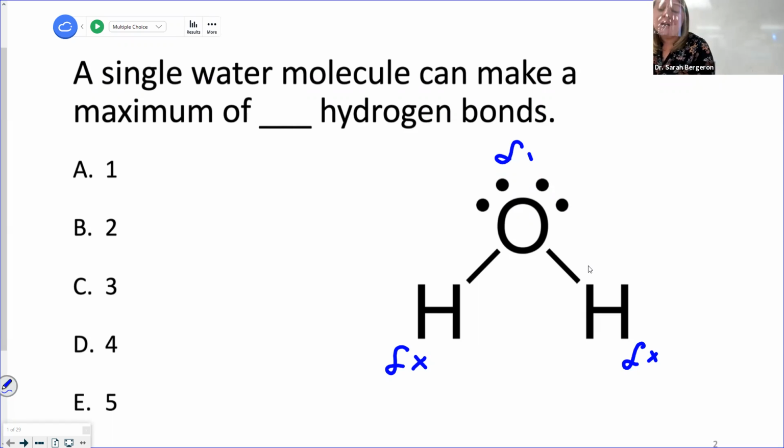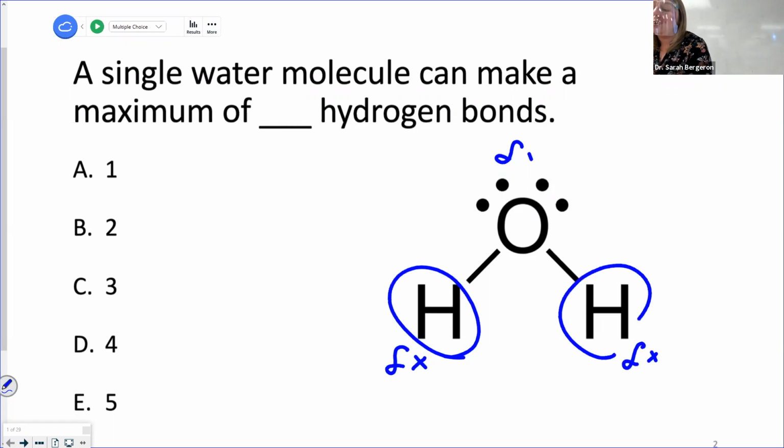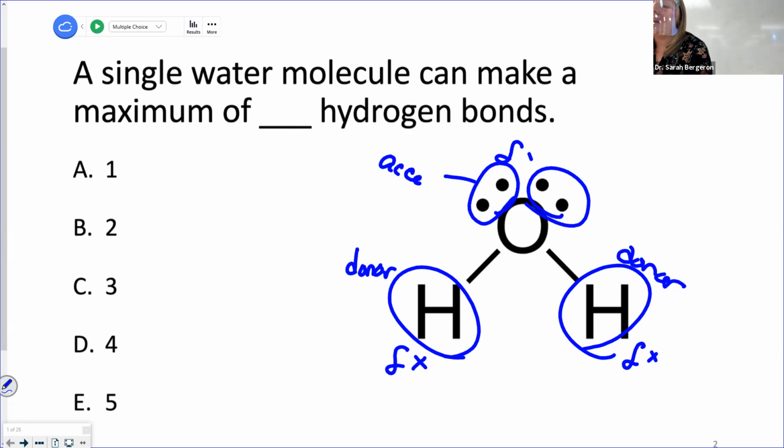4. Where are the 4? Most people get these 2. We have a hydrogen attached to electronegative oxygen, right? These are called what? Donors. But those aren't the only 2. Y'all told me there were 4. So where are my other 2 sites for hydrogen bonding? The lone pairs. Each lone pair is an acceptor site.